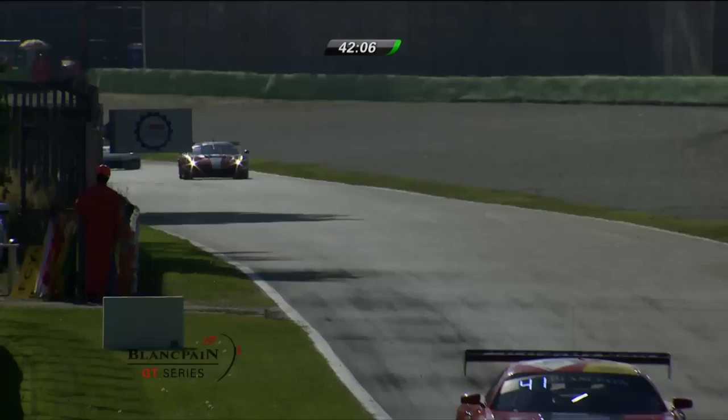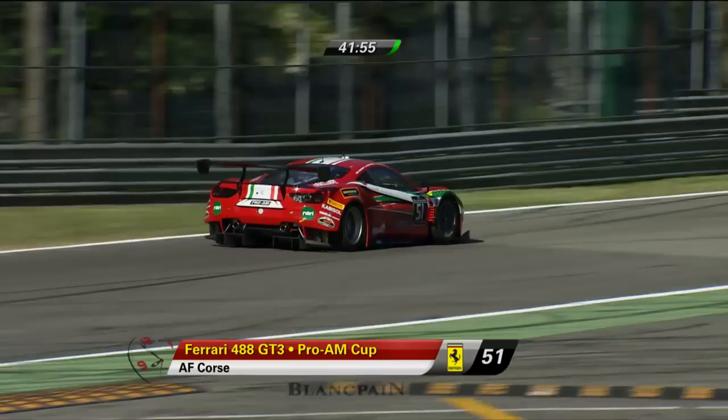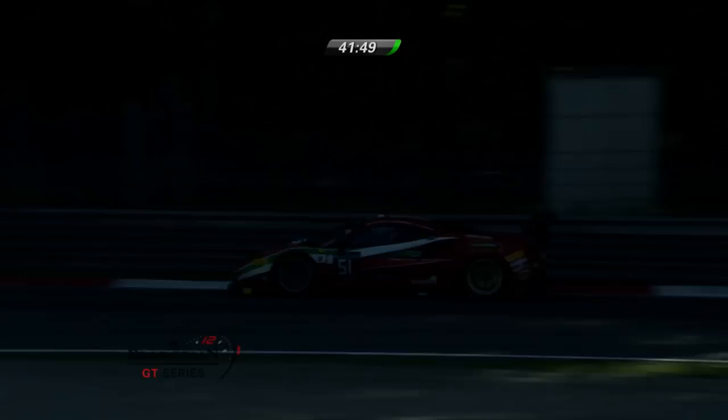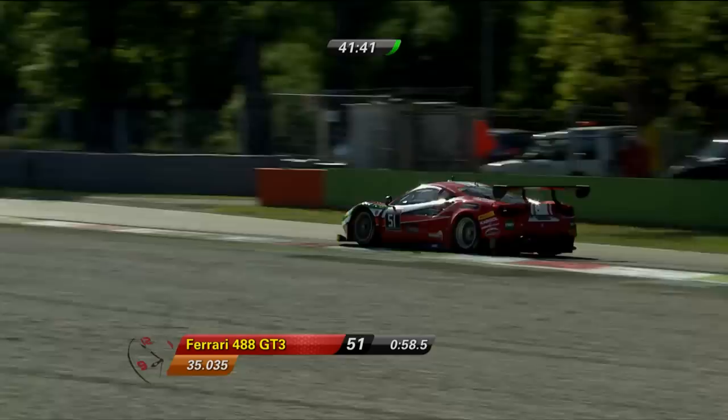Lorenzo Bontempelli is the man behind the wheel of 51 at the moment, another returnee to Blancpain. He's been a regular, virtually always in Ferraris. I can't think of anything else I've ever seen him driving. He shares with Olivier Beretta, yes, that one, and the Japanese driver Motoaki Ishikawa. And this car is 14th fastest. Lorenzo Bontempelli knows his way around the Ferrari, and boy, does he know his way around Monza.